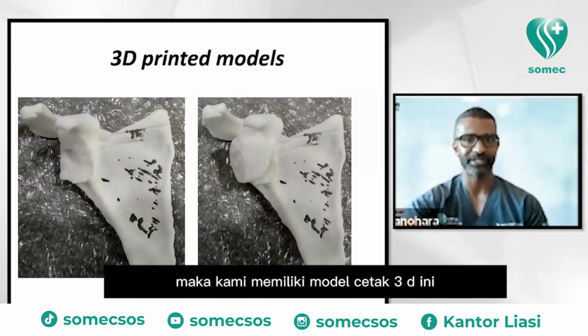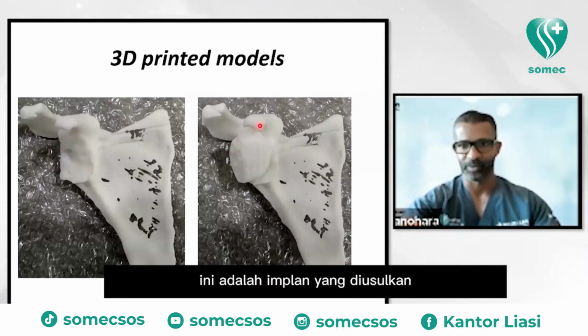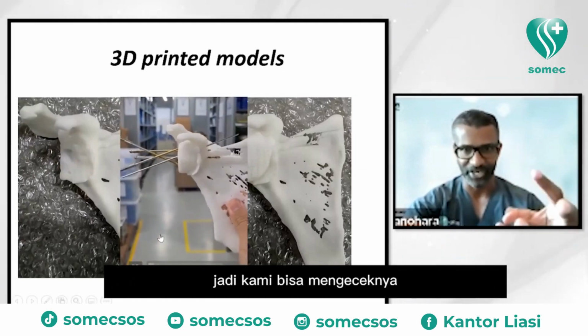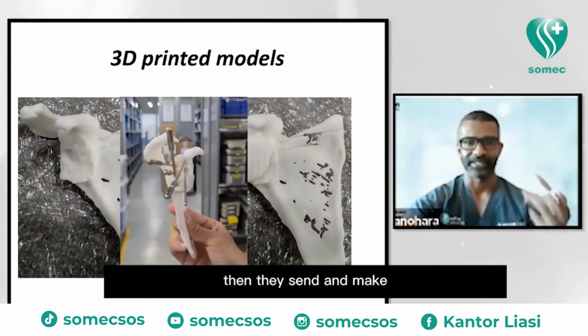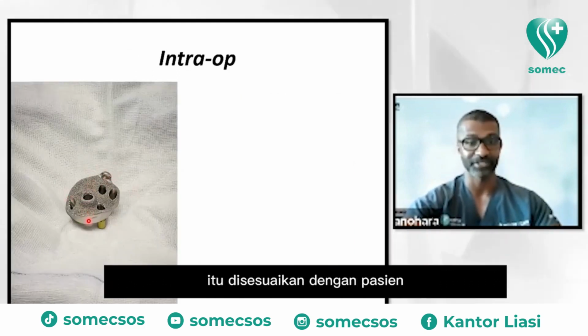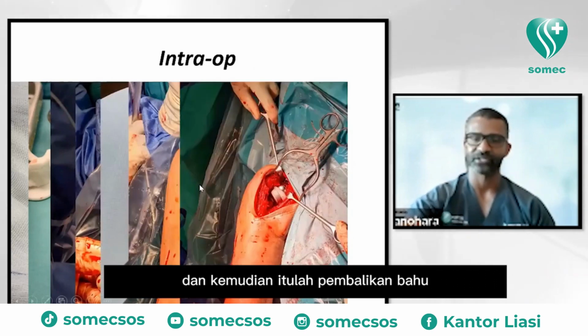Then we have these 3D printed life-size models. This is all the bone that's worn out. This is the proposed implant. And they send us the implants to play with so we can check and make sure we're happy with everything. Then they send us the actual implant. It's customized to the patient, with the patient's name on it. It's very easy with all the customized implants. We can put all the parts in, and that's the reverse shoulder.